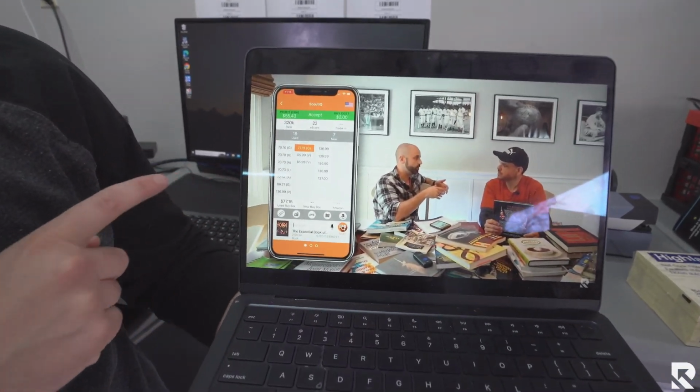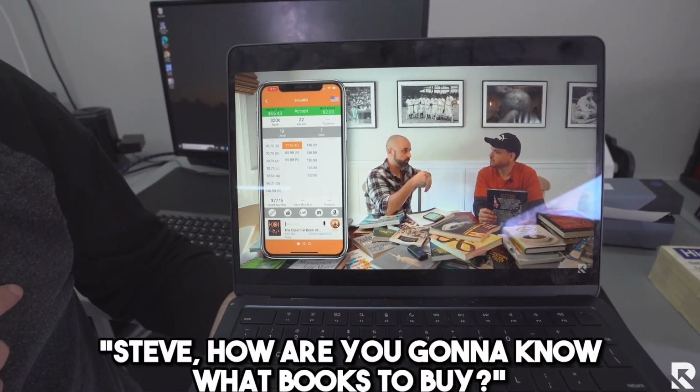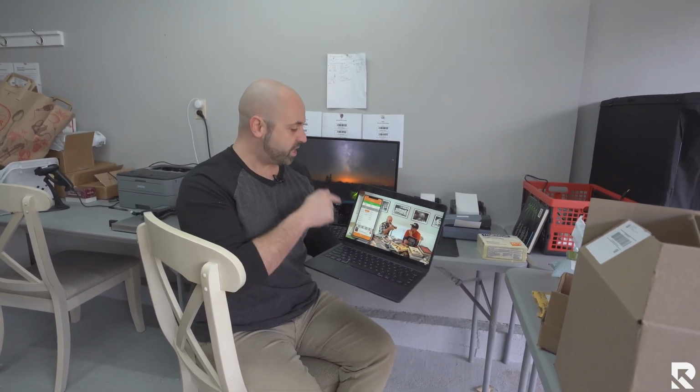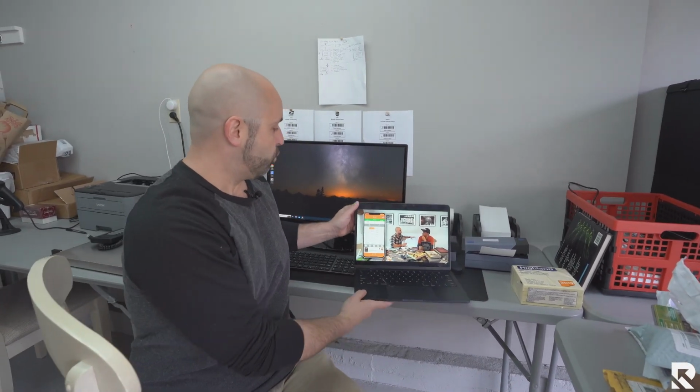I always get comments all the time, well, Steve, how are you going to know what books to buy? The Amazon app, the Scout IQ app, Scoutly, whichever one you choose to use, will give you the information. And if you get yourself a barcode scanner, it'll link up with the app and allow you to scan that much faster.